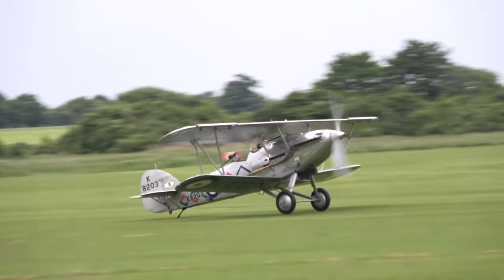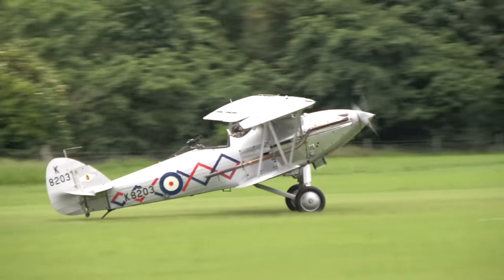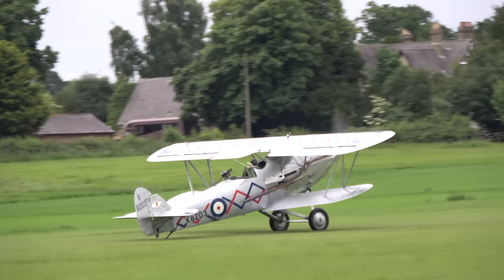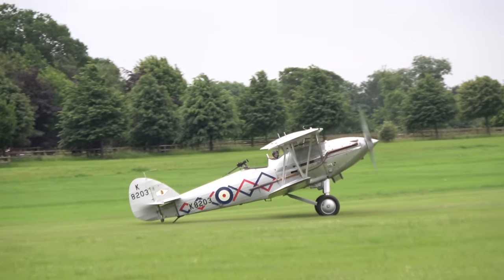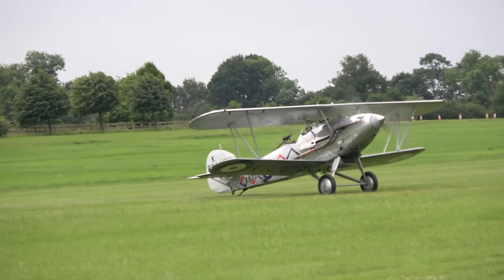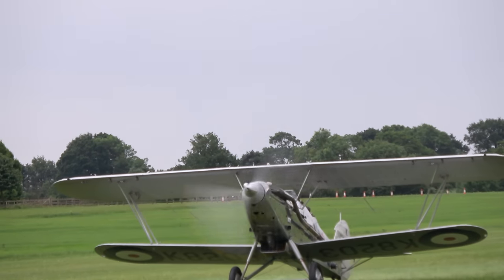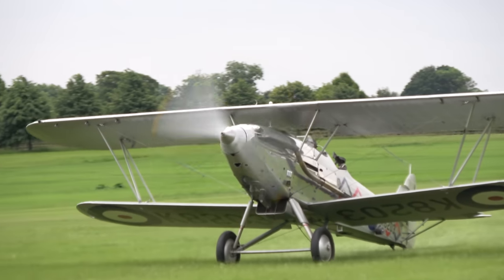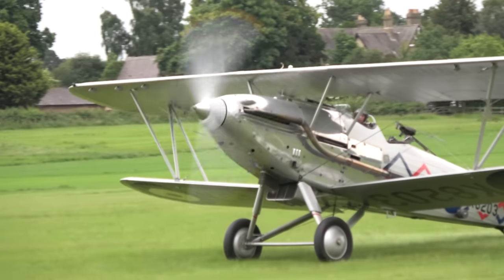That was beautifully three-pointed on with the Hawker Demon there. The Hurricane on the downwind leg and the Lysander just circulating up to the north of the airfield as the other two aircraft are coming. We had Rob Billingship bringing in the Demon there. He's the other pilot of that.